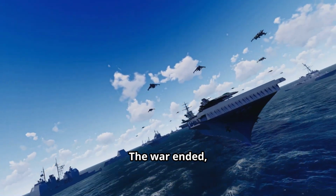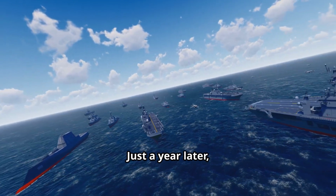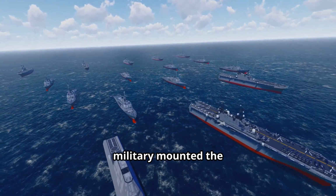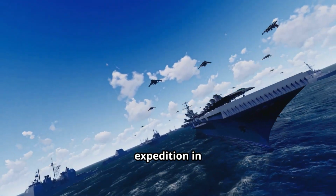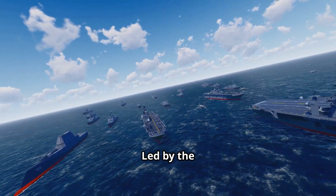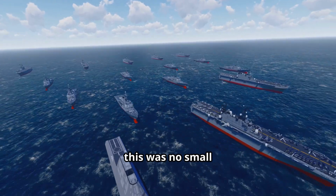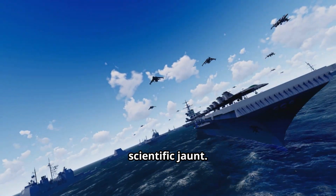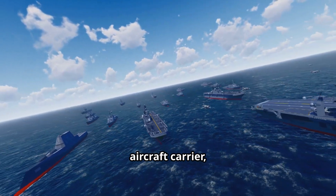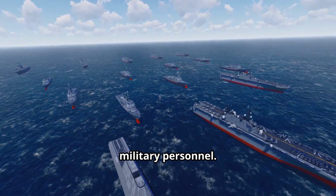The war ended, but the secrets of Antarctica, it seems, did not. Just a year later, in 1946, the United States military mounted the largest Antarctic expedition in history, Operation Highjump. Led by the celebrated polar explorer Admiral Richard Byrd, this was no small scientific jaunt. It was a full-scale naval invasion involving an aircraft carrier, 13 support ships, and nearly 5,000 military personnel.